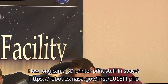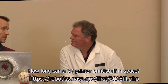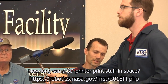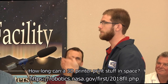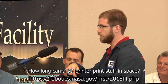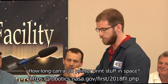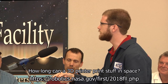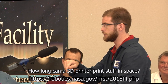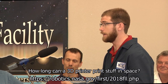How often do you 3D print stuff in space? They're actually doing a lot of testing right now. They launched a 3D printer to the space station. There's a company called Made in Space that is working on developing different types of additive manufacturing. One is fused deposition, the plastic wire that they melt and can make different shapes with. And they're doing a lot of work right now to develop a way to print metals in space.